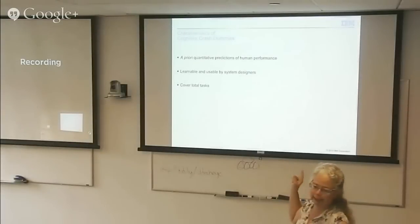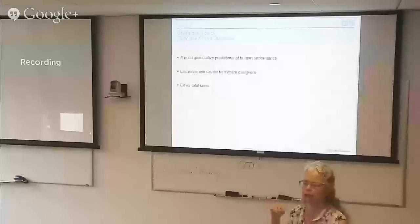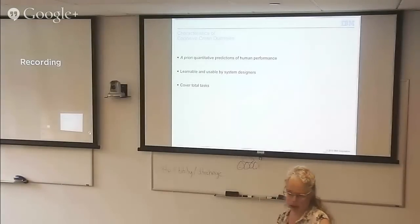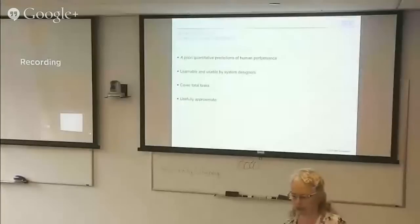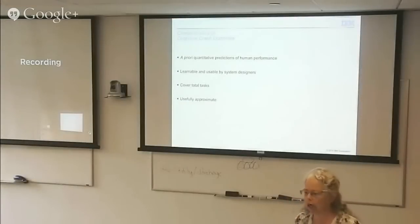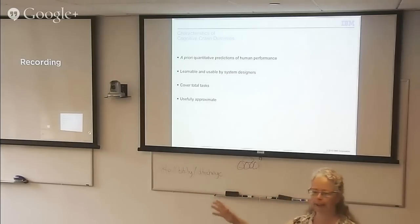Usually when I give this talk in a psychology department, I see the professors going, this is impossible. Impossible. Okay? But that's why I have this last line. It only has to be usefully approximate. So scientists usually are going for the small effects. They want to make sure that they've gotten as close to the truth as possible. Engineers are perfectly happy with the 80-20 rule. Okay? Get me 80% accuracy with 20% of the effort, I'm happy.